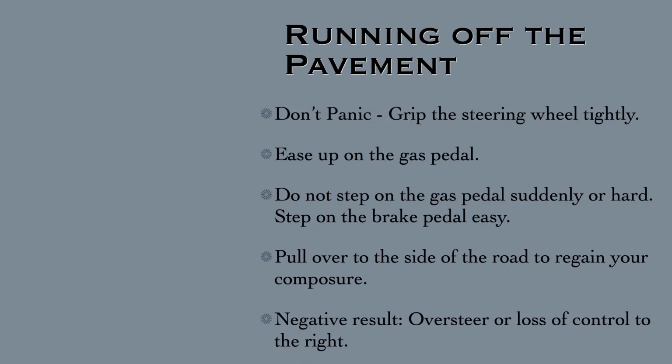Get your composure. Think about what just happened. Use your directional. Check for traffic. And then move back out into the road. It's going to be natural. And if there's nobody around, if you've checked your mirror really quick, you can come back out onto the pavement without stopping and regaining your composure if it's minor. But if you really were scared by this, I would take a moment to think about what happened, get it all together, and then come back out onto the road.